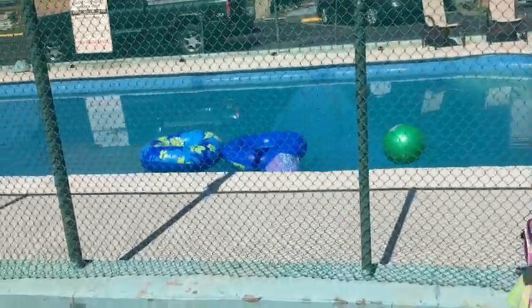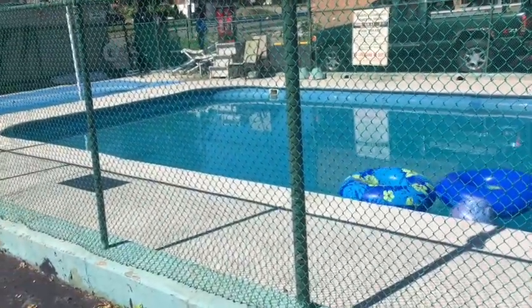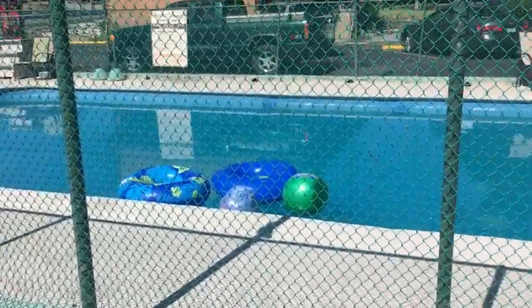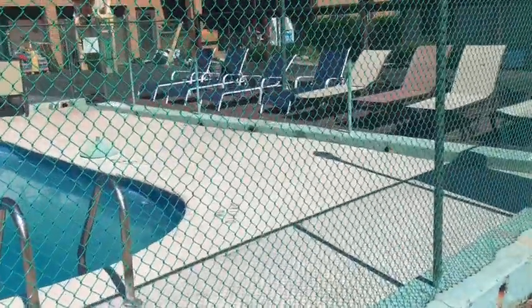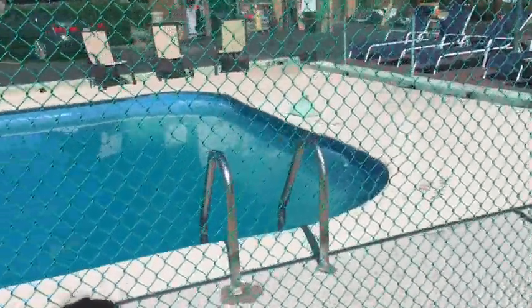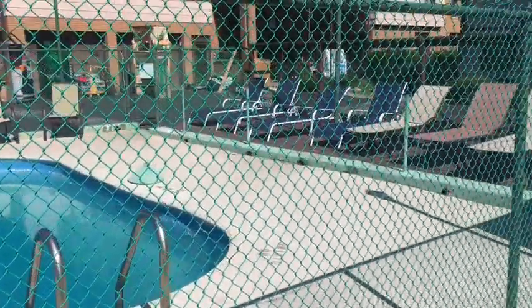And then the pool, they had to re-pour the concrete because it was a mess. We stayed here once when it was still a mess and it hurt your feet just to walk to the pool. So I've been told it's totally redone, repainted, and there's lots of new stuff to see.